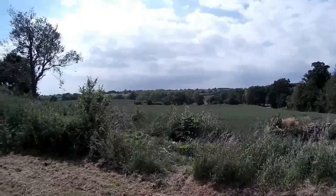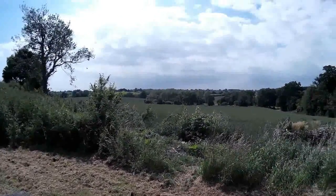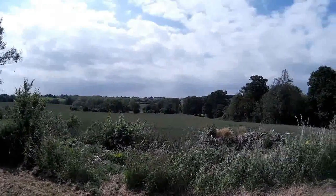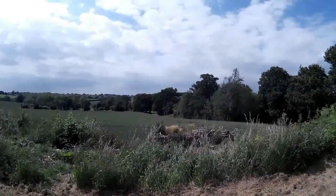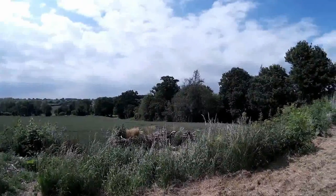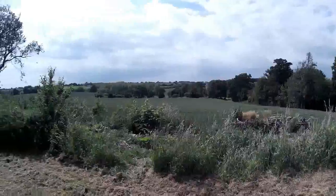So we're standing here on the edge of the churchyard, and there's quite a drop at this point to the fields below, and you just get a picture here of how beautiful this countryside is. Beautiful part of Suffolk.